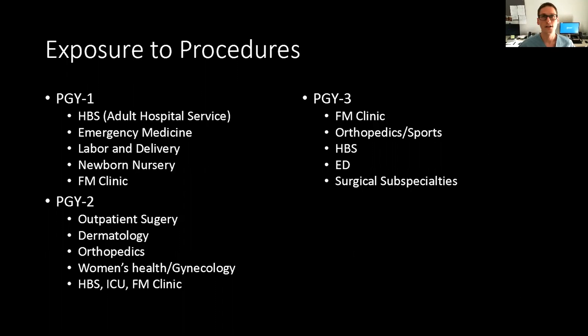So I'll touch on two things. One is that during our gynecology clinic month, we get a lot of procedural training. And the setup is awesome because we work with many of the OBGYN attendings on labor and delivery during our first year. And so we're familiar with them and they're familiar with us. And then we work one-on-one with them in the gyne clinic.